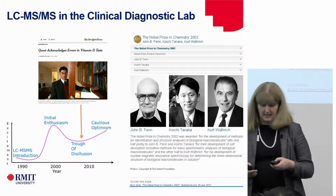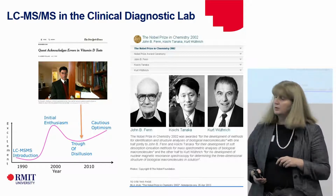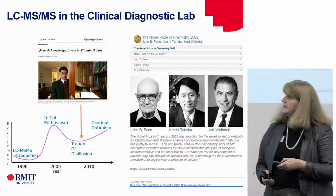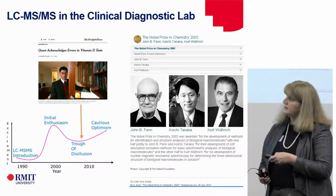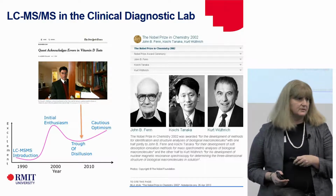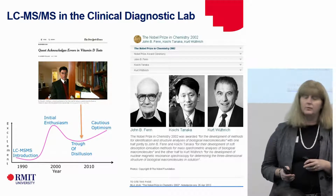So it's not all rosy. These are the wonderful people who got the Nobel Prize for the LCMS. We did have a period in the mid-2000s. We thought everything was wonderful when LCMS was first introduced, and then we realised we had a lot more challenges than what we thought of.